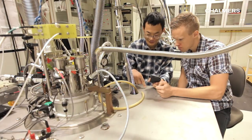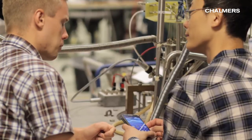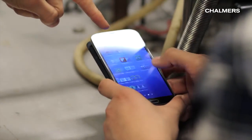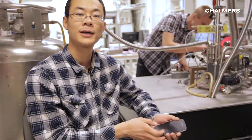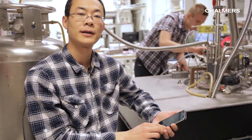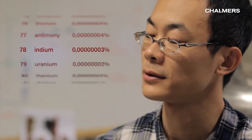The displays on our smartphones are transparent, and our fingertips can control them due to their ability to conduct electrical current at the same time. Most touchscreens today use ITO, indium tin oxide, and indium is a very scarce material. It is listed among one of the most critical metals in the world.